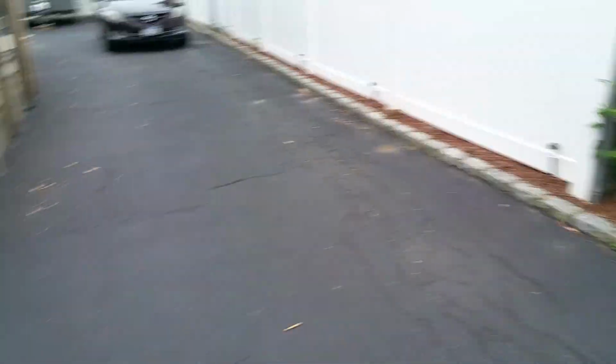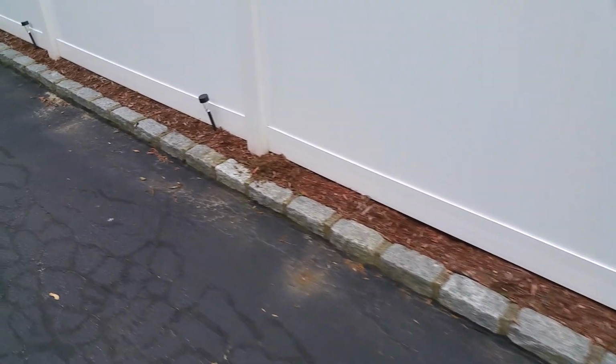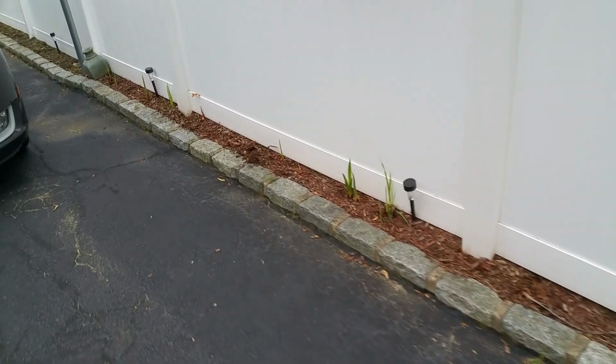Let's see, underneath the hedges here is a problem. It's always been. They don't trim it. And it's right on the border. It's not like it's 2 feet in and they grow to the border. It's on the border. So half of them is mine, half of them is theirs.